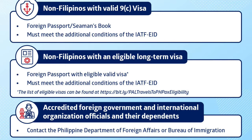Our next category is for non-Filipinos with valid 9C visa. You guys need to have the following. Number 1 is foreign passport or seaman's book. And number 2, must meet the additional conditions of the IATF.